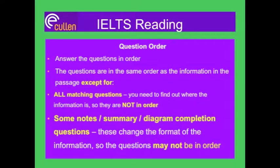With completion tasks like notes completion, summary completion, diagram completion, and so on, some of the questions may be out of order. That's because the task takes the information from the passage and puts it into a different format. So, for example, a flowchart has to put the information into chronological order. In other words, the order that the events happened or will happen, and the passage may not describe them in the same way.